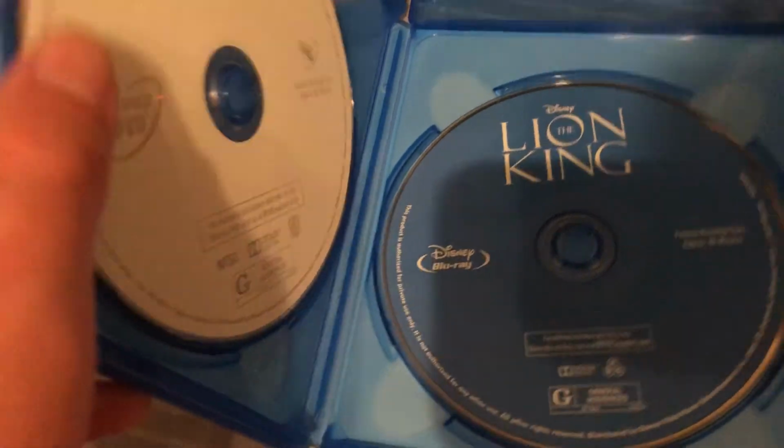So yeah, so anyways, we get the DVD and we get the Blu-ray. Nothing much really said about that anyways, but I'm really glad I finally have this movie on Blu-ray. It's been a while since I've seen this film because I haven't owned it in a while. I had the DVD, but I don't know what happened to it, but I'm glad to finally have this on Blu-ray, and I know it's going to look beautiful, and I can't wait to see it. Disney Blu-rays are always awesome. I mean, like, they never fail.